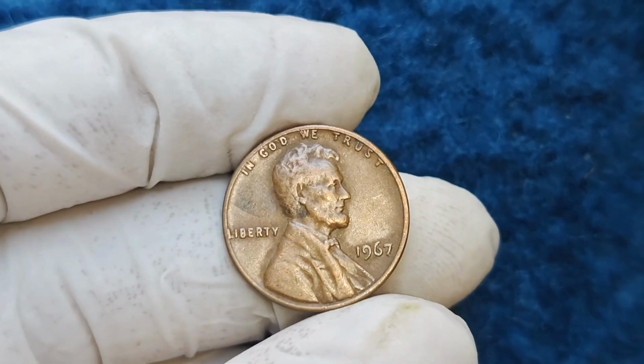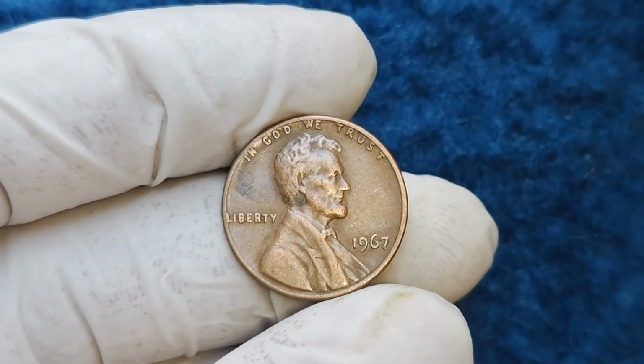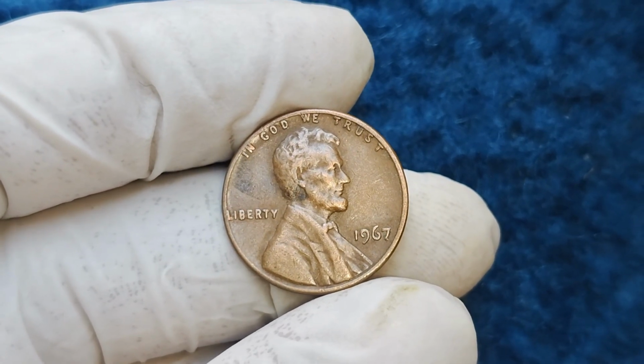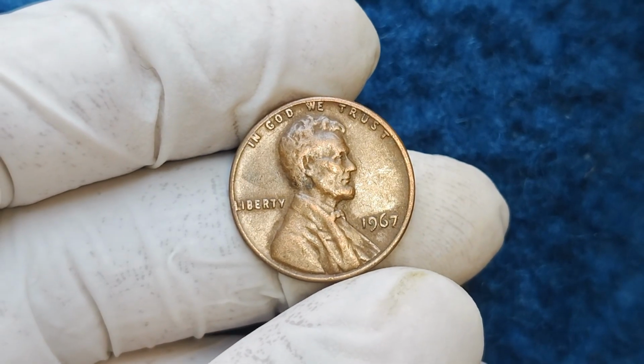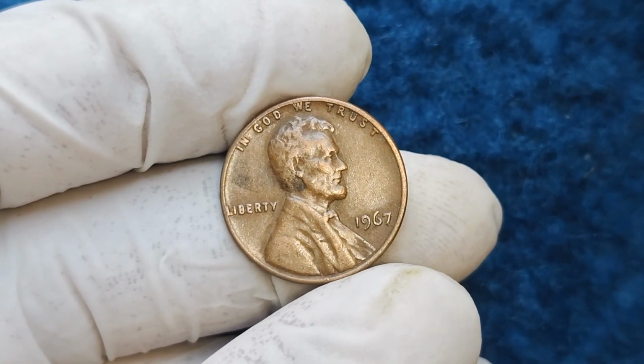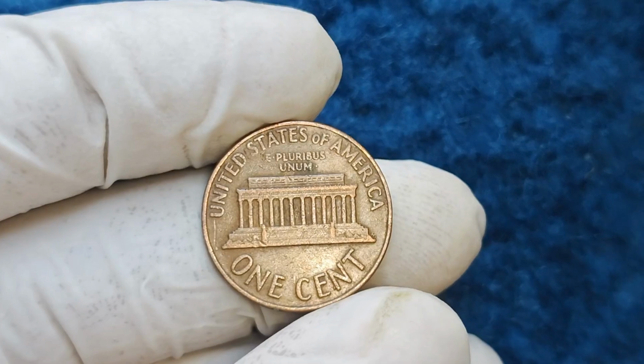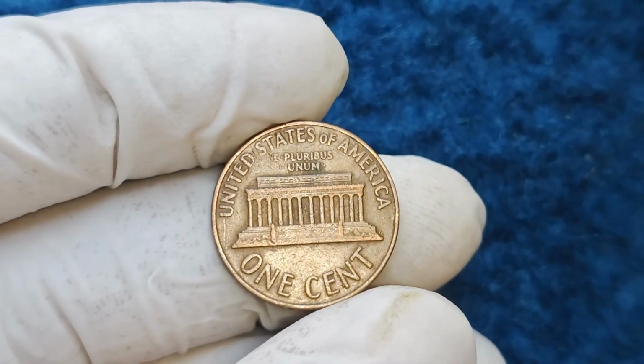But the real jackpot is the double die obverse (DDO) variety. A double die error happens when the coin's design gets stamped twice, slightly misaligned. This means Lincoln's face, the lettering, or even the date could look blurry or doubled. A strong double die error on a 1967 penny has sold for over six figures.